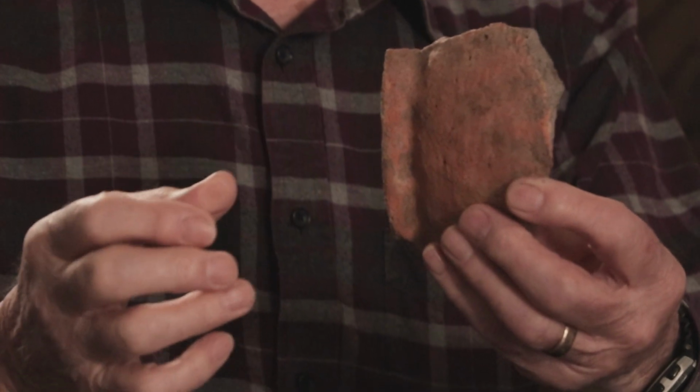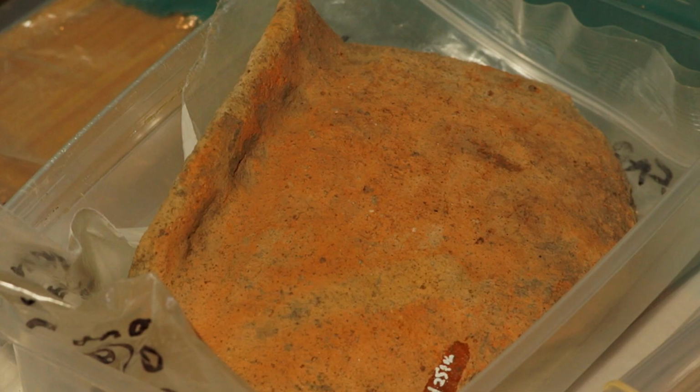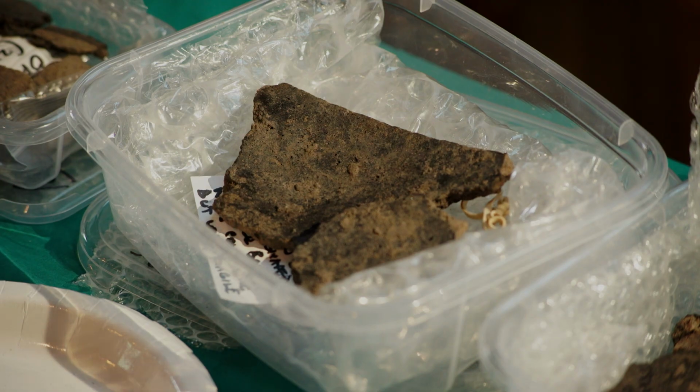What size are the fingertips? Well, they're slightly smaller than mine, which indicates a child or a woman or a very small man, I suppose. But my fingers don't fit easily into those. They're too small. But that's nice.